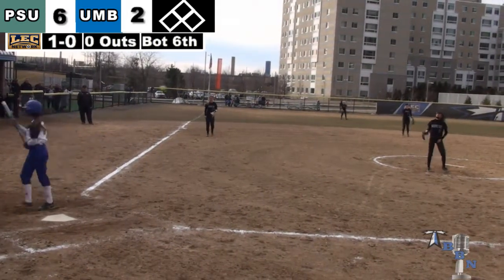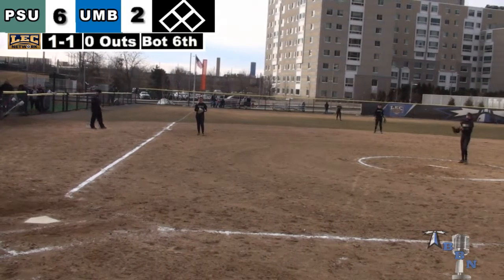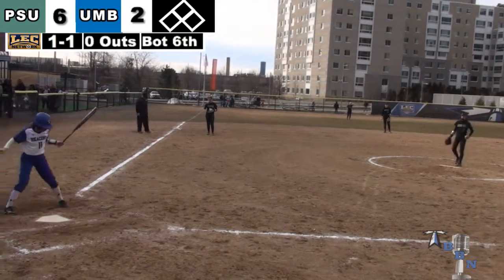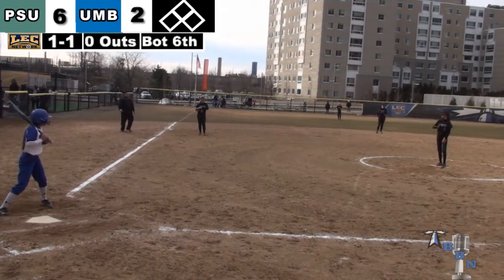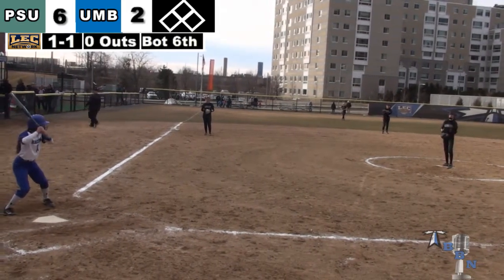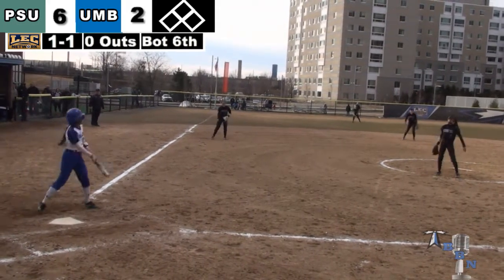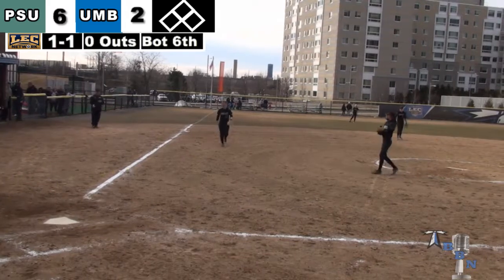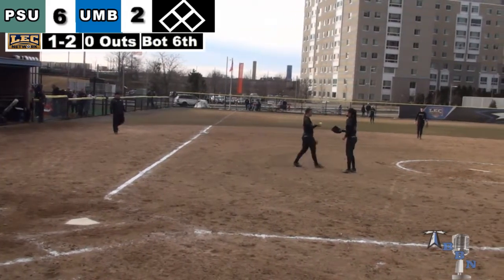as Daiudi swings and misses there. It is a 1-1 count now. This is Daiudi's first at bat. Came in as a defensive replacement in the 4th. We've already had a pinch hitter announced for the next batter, Perquette, in for Prusmack. And for now, it will be a foul ball for Daiudi, bringing the count to 1-2.